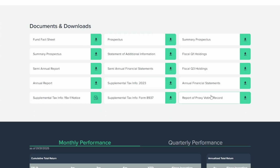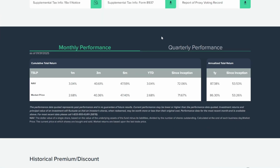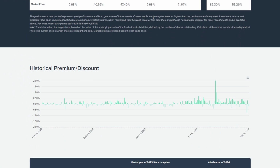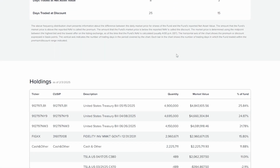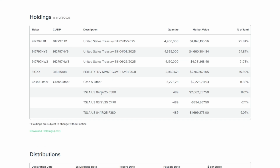Let's see if we can find anything else. This is some of the performance that we've seen recently. But yeah, here are some of the holdings. They have a synthetic position. They also have some treasury bills and money market funds. They have a 380 call. This was as of yesterday: a 380 call, a 470 call, and a 380 put.